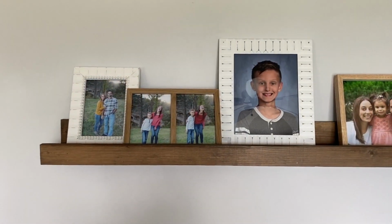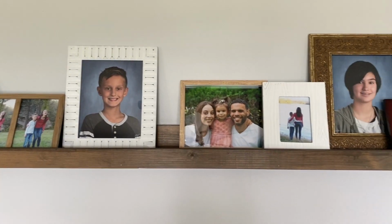We've made a whole bunch of different things around our home. We've done a planter box and a bench for our front porch. We've done a nice picture ledge in our family room. We've made different decor pieces over the years.